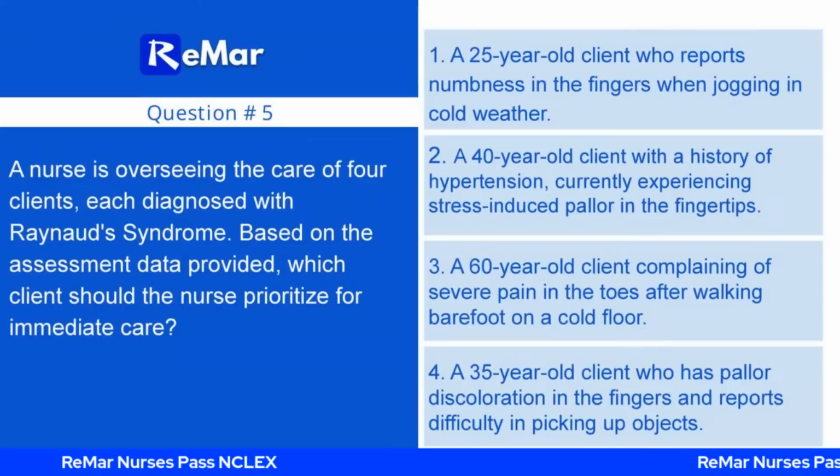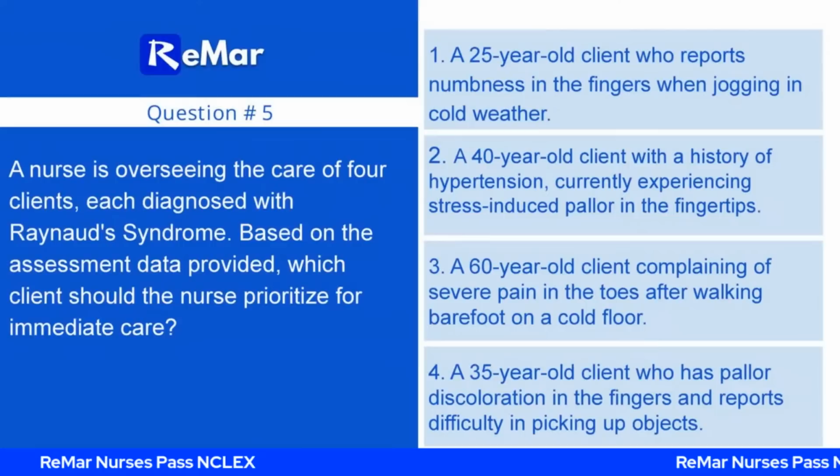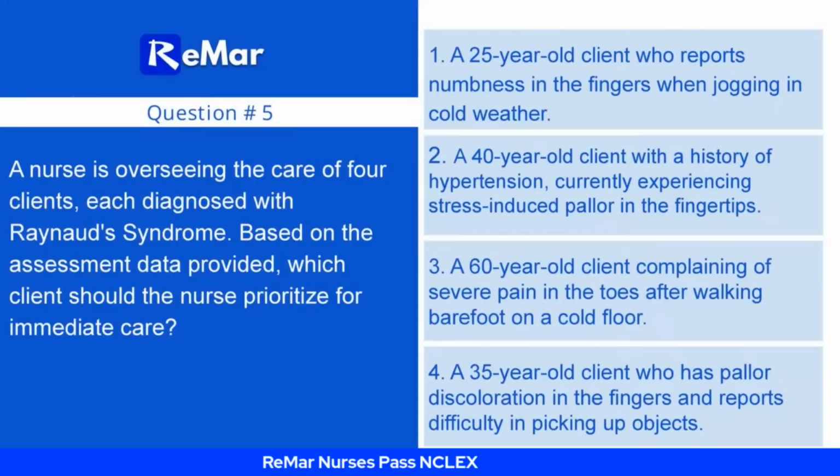Two, 40-year-old client with a history of hypertension currently experiencing stress-induced pallor in the fingertips. Three, 60-year-old client complaining of severe pain in the toes after walking barefoot on the cold floor. Or four, 35-year-old who has pallor discoloration in the fingers and reports difficulty in picking up objects. So we have four patients. They all have Raynaud's. Who is the worst here?